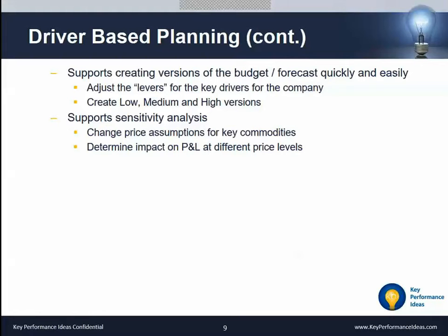I had an oil and gas company as a client once, and that was a big thing for them, to be able to change the oil and gas price, and for them that reflected in their revenues, and they had some price sharing schemes so that those plans and volumes were also impacted. So doing that sensitivity analysis was really important for them.